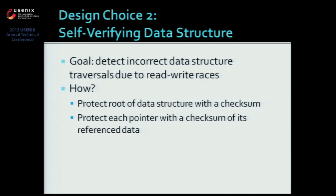First of all, we protect the root of our data structures with checksums. Secondly, we protect any pointer within the data structures with a checksum over the intended memory that the pointer references. This means that the combination of these two means that if any data in the system changes while a client is traversing the data structure, it'll be aware of that and it'll be able to restart its operation.